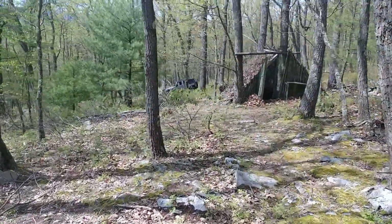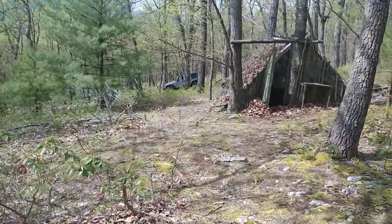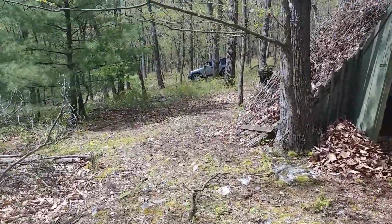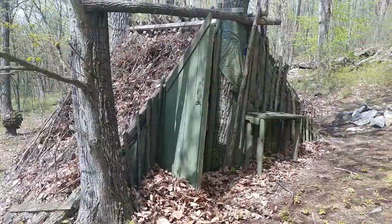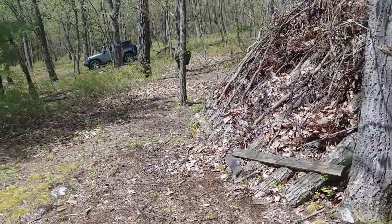Alright guys, well, we're going to get to unpacking our gear here out of the Jeep, which will be an easy task this close to camp. And then we are going to relax for the weekend. We have nothing planned to do this weekend other than relax. Maybe just do a few odds and ends here around camp.